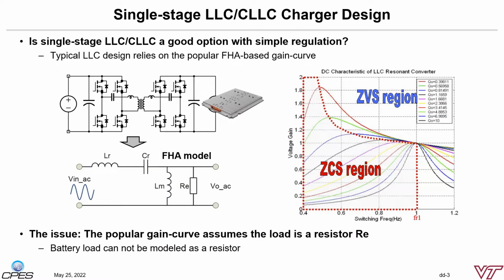In terms of the converter solution, the first question is: can we simply put a single-stage CLLC converter to interface the battery with a voltage variation? If you refer to the typical LLC converter design process for power supply, the popular one is the FHA-based gain curve design, as shown on the right-hand side. The equivalent circuit model is shown at the bottom. You can simply vary the operating frequency to adjust the voltage ratio delivered by this LLC converter.